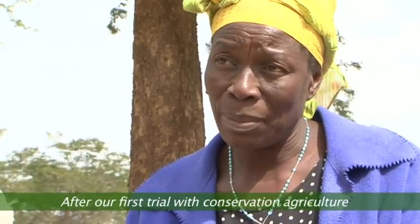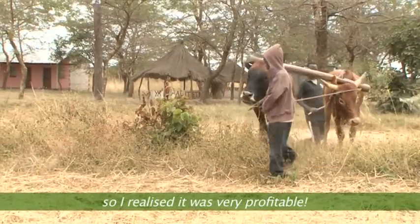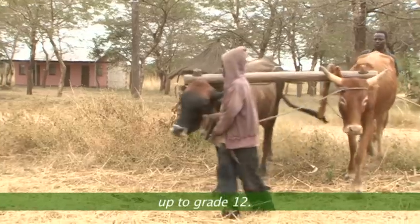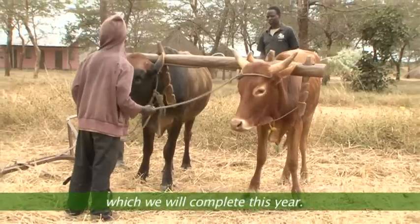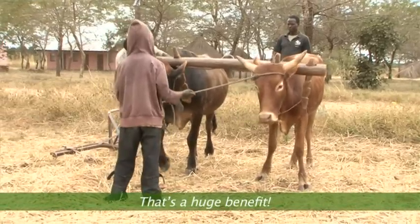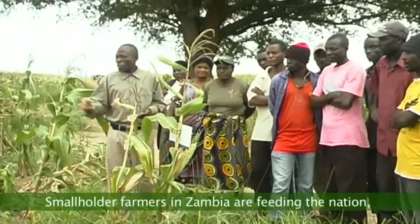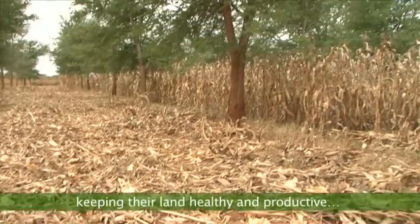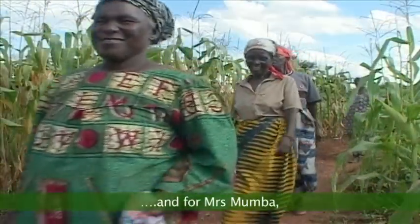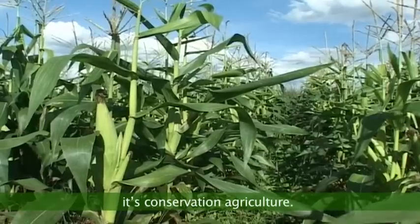After our first trial with conservation agriculture, we could afford to buy 4 cattle, so I realized it was very profitable. We have managed to educate all our children up to grade 12. We eat well at home. Last year, we started building a house, which we will complete this year. That's a huge benefit. Compared to previously, our lifestyle has greatly improved. Smallholder farmers in Zambia are feeding the nation, and at the same time keeping their land healthy and productive. And for Mrs. Mumba, like thousands of others, the choice is simple. It's conservation agriculture.